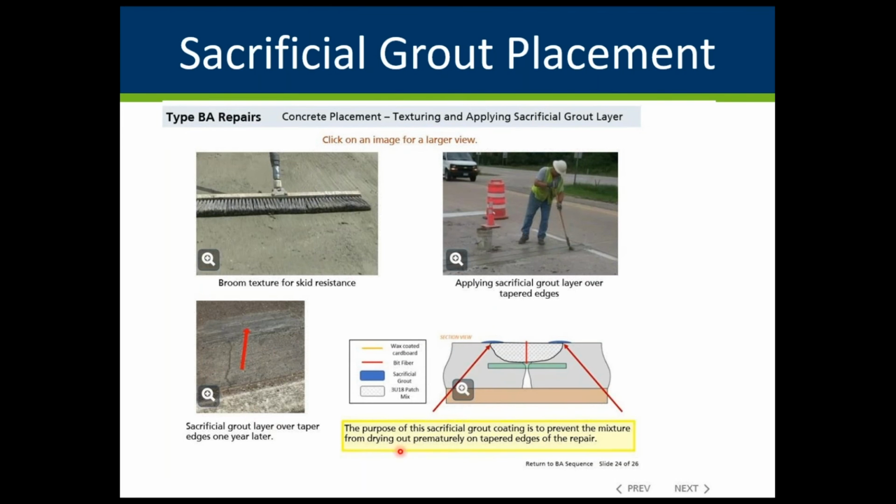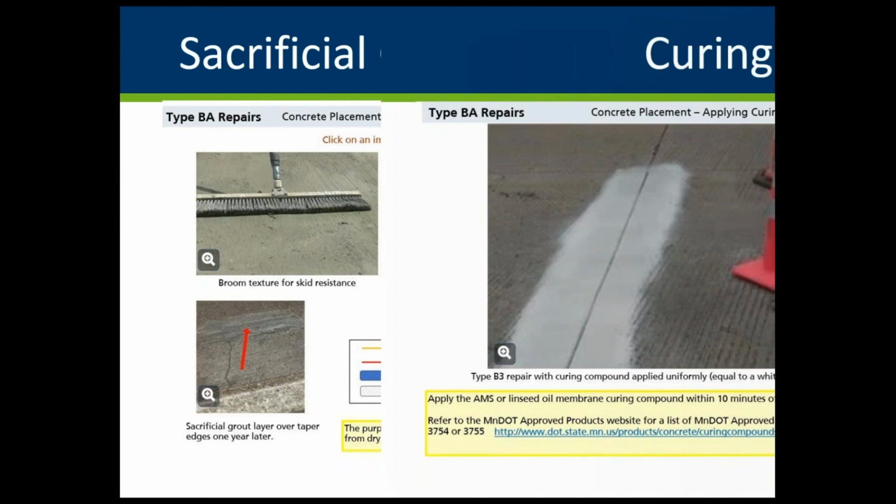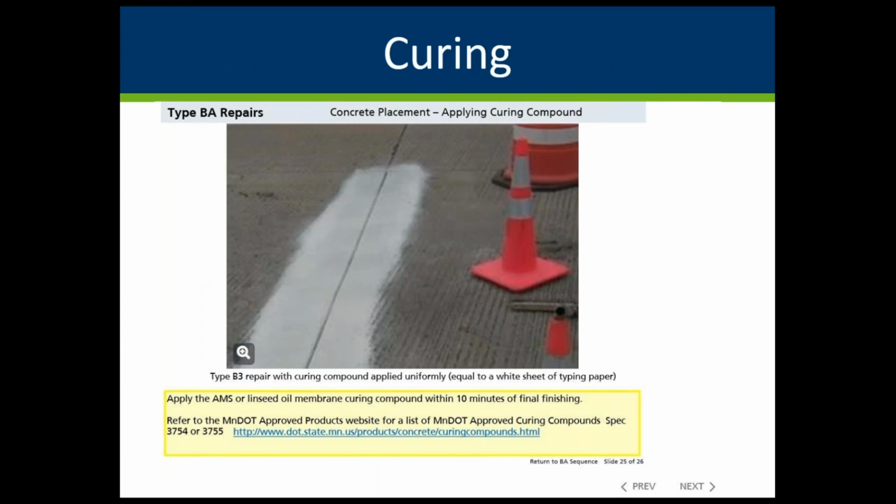We have a step because we taper our edges. We show the bonding grout at the surface here. It's just a sacrificial layer because obviously this is a thinned up section going to dry out fast, and we feel that's a little extra protection for that, along with the cure compound. Cure compound has to be on within 10 minutes or 50% monetary adjustment.